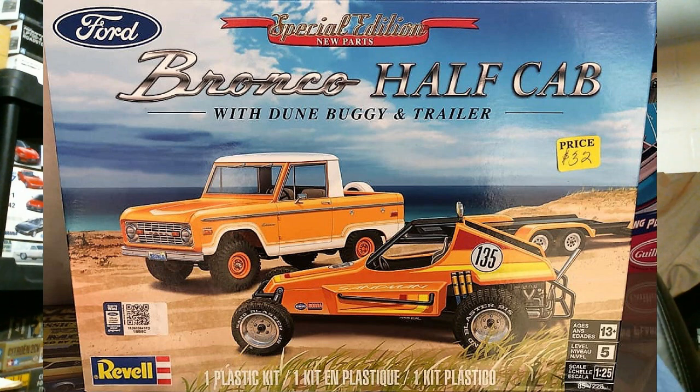The dune buggy and the trailer are snap-tite pieces from an old Revell kit. This is 1/25 scale, from the early 1980s. I think it was 1981 or '82 when the Chevy pickup truck that hauled this originally came out. So you're getting plastic wheels, two-part plastic wheels on the dune buggy, plastic tires. I believe the tires on the trailer are technically 1/32 scale tires, but that's neither here nor there in terms of what it looks like. A lot of the details are molded in on the dune buggy.